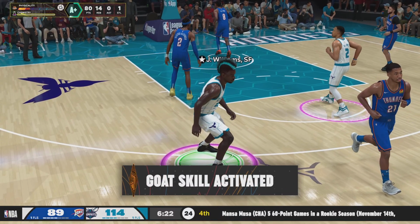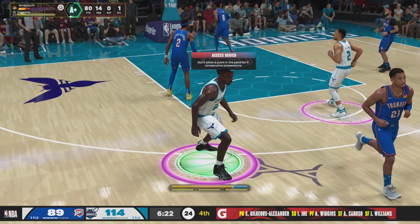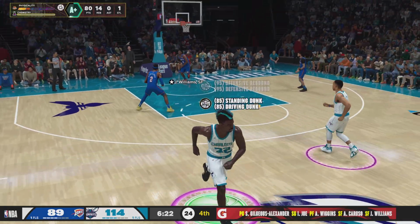So for Oklahoma City right now, we've got SGA. Wiggins is out there with Jalen Williams. Then there's Isaiah Joe. And it's Caruso in at the small forward position.